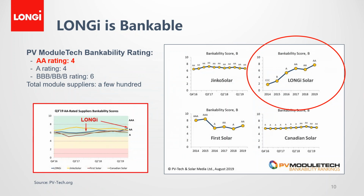And here's another analysis from PV Tech, right? They just made an announcement a few weeks back that LONGi is one of the most bankable brands in the PV industry. They have a somewhat more sophisticated analysis of all the PV manufacturers in their database. They analyzed a few hundred module suppliers. Out of those, only 14 were able to make it to B and above. Out of those 14, only 4 were ranked AA, which is the top rating anyone can achieve so far. So we are one of the top 4 with the AA rating. The other 3 I listed here are Jinko, First Solar, and Canadian.